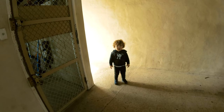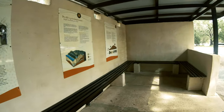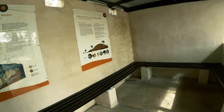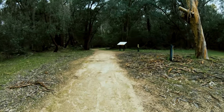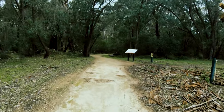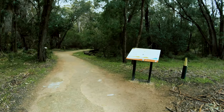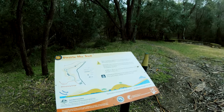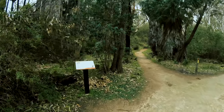Was that good? Yeah? Okay. Come on, Jack. Yeah, we're going to go down into the Dueto Mia Trail. It's just an open cave area. Went into the cave, Boomerang Gorge, that's what it's called. Just waiting for my little partner in crime, Jack, to come.